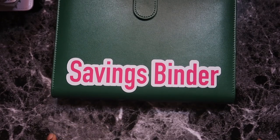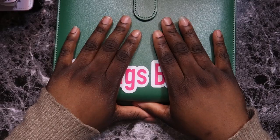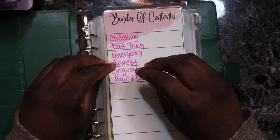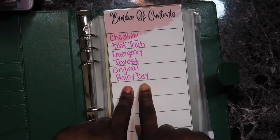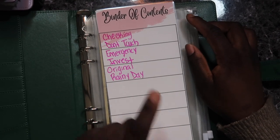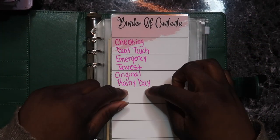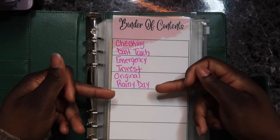This is my savings binder. So basically I'm putting this money into my savings accounts. I have my checking, don't touch, emergency, invest, original, and rainy day. I do want to do a rainy day challenge. I don't know if this video is going to be up before I post the challenges that I'll be doing in 2023. But if I do post it, after I did do it, I am doing a challenge that goes towards rainy day.